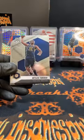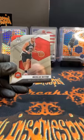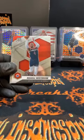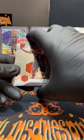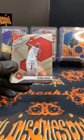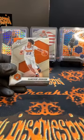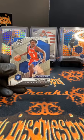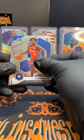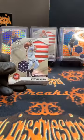We have Buddy Hield headed the Sacramento Kings way. Myles Turner for the Pacers. Batum for the Clippers. Westbrook for the Wizards. Kyle Lowry for the Raptors. They are sliding everywhere. Sorry, guys. Yeah, there we go. We have Ibaka for the Clippers. Cam Johnson for the Suns. Rookie Maxey NBA debut, December 23rd, 2020 for the Sixers. Pritchard again for the Celtics.